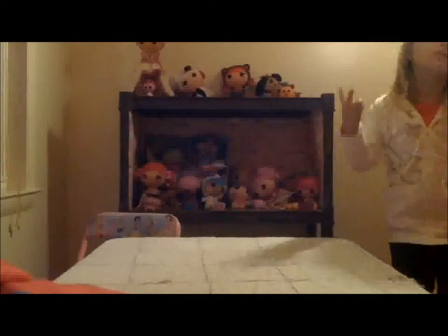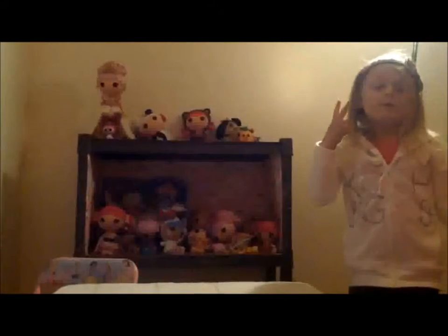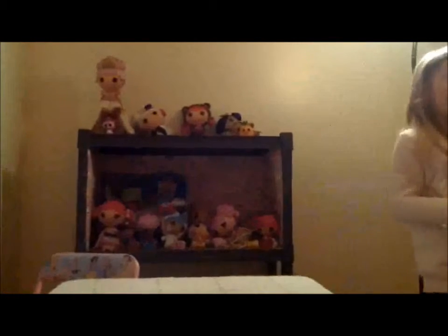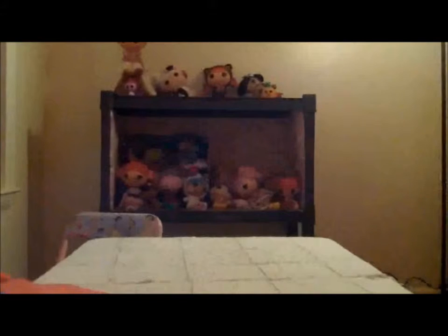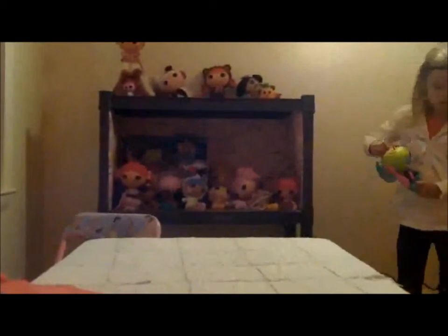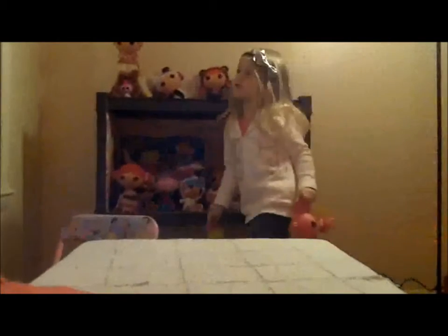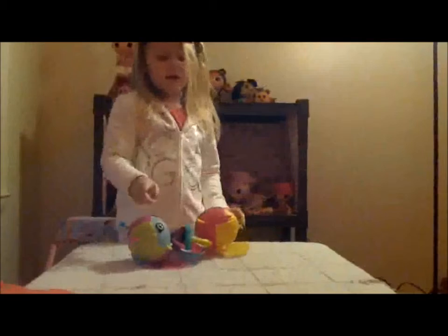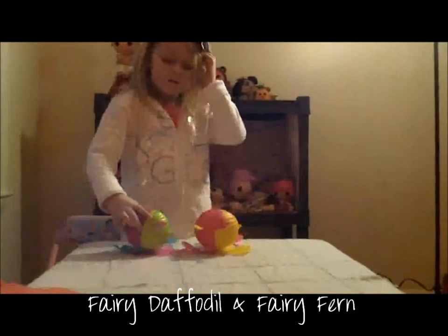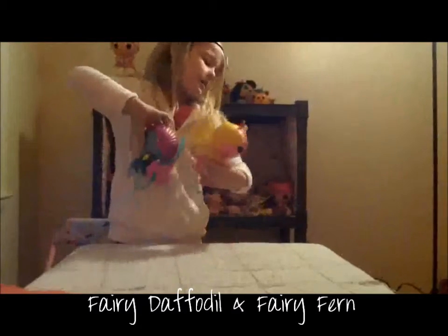Now, I'm going to do the two that I got for Christmas at the same time. Okay, these are two very special ones. They're the ones that I had to complete my collection with. Fairy Daffodil and Fairy Fern. Here's the front. I meant the back. Here's the front.